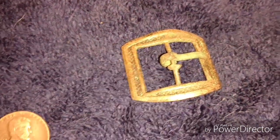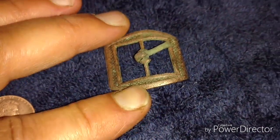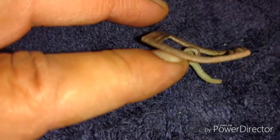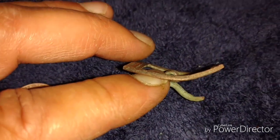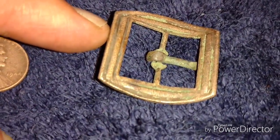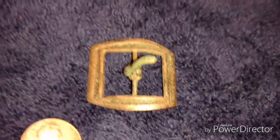Really, the only really cool thing I thought was this really neat little buckle here. Got a little fancy on it. It's curved. I don't know if that was meant to be curved or if it's bent. One curve looks a little bit more than the other, so I think it had a slight curve to it and may have gotten bent, but there's some fancy there. So an older brass buckle. I don't know how old it is. I don't know if it's 1800s or not. It's probably not. Probably like 1900s.